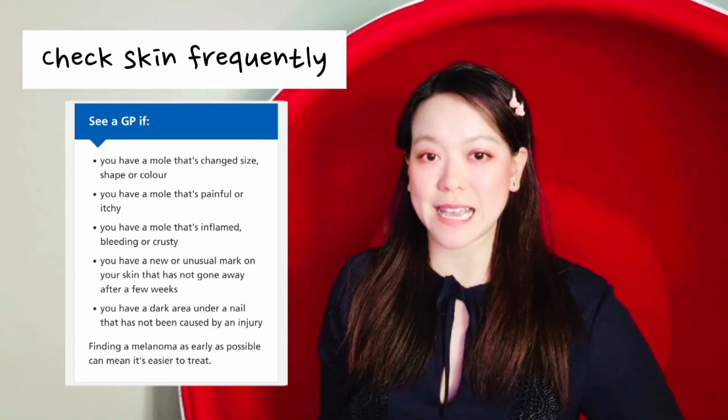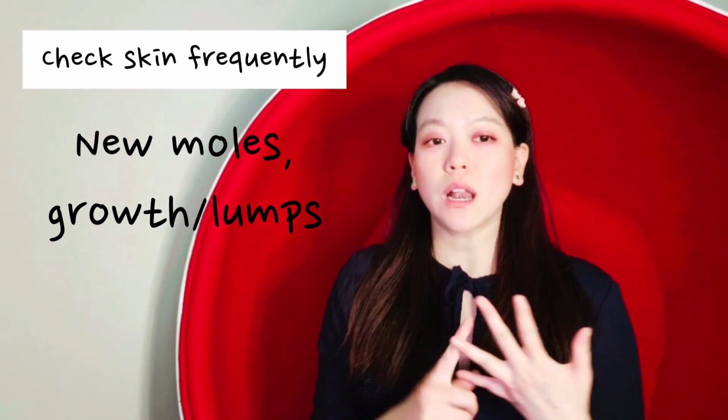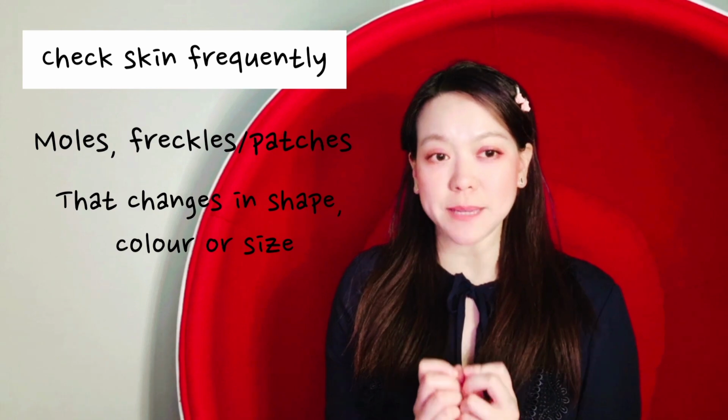Check your skin frequently for any possible signs of skin cancer. Changes to look out for include new moles, growth or lumps, as well as moles, freckles, or patches of skin that changes in shape, size, or colour. And that's it for now today, my dearies. In part 2, we'll be talking about all sorts of different sun protection, sunglasses, sunscreen, SPF, and everything to reduce the risk of sun damage and skin cancer.